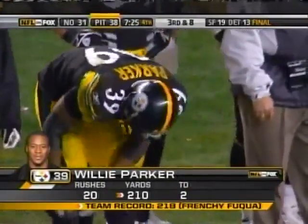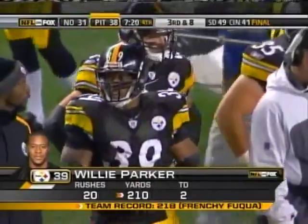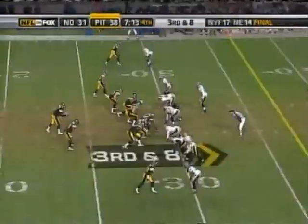Team record. Frenchie Fuqua with 218. By the way, this is when Jerome Bettis used to take over. Reel off run after run after run. Now it's 3rd down and 8.